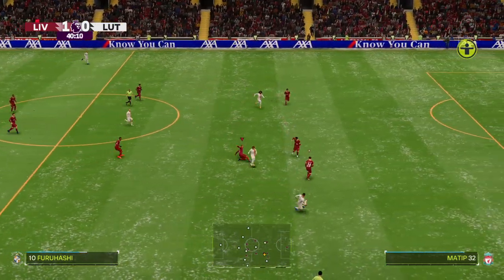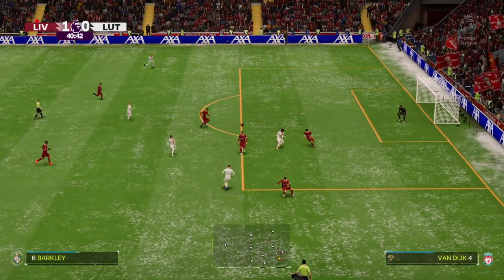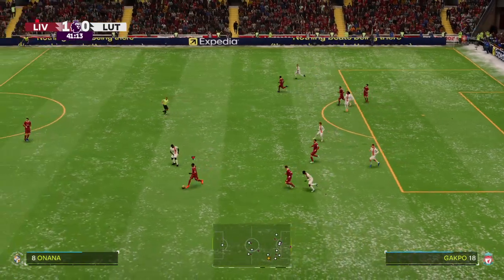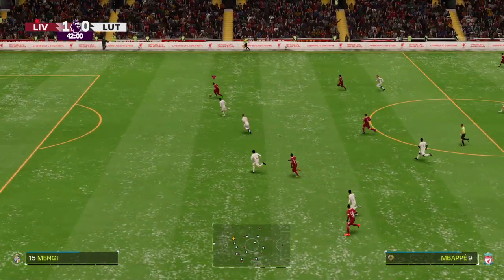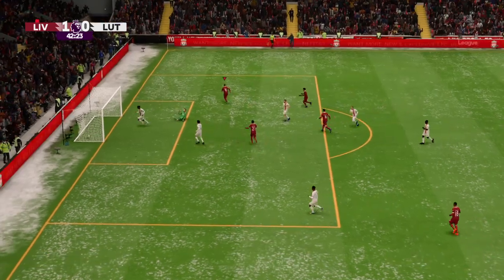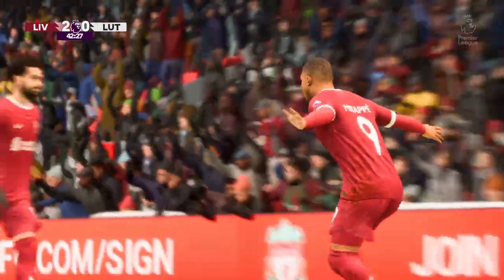Advantage played. Barkley. Crossing possibilities. Not a promising-looking attack, but comes to nothing in the end. Well, the counter chance looks very real. Mbappe. Oh, in with a chance. And it's in for Liverpool. Is there a way back for the opposition now?